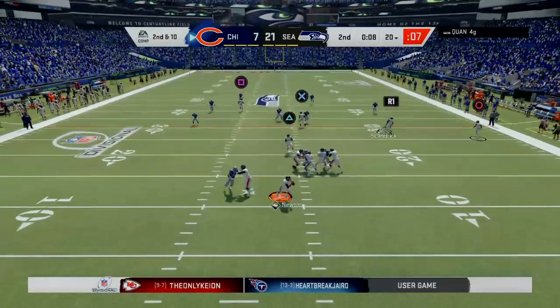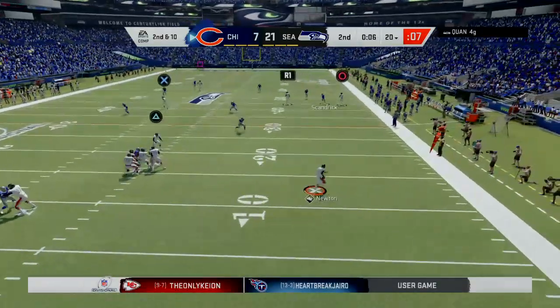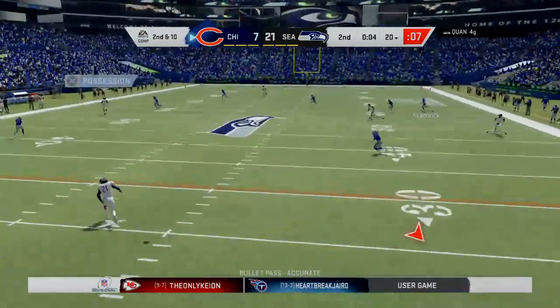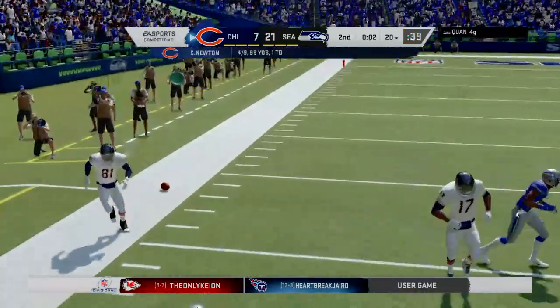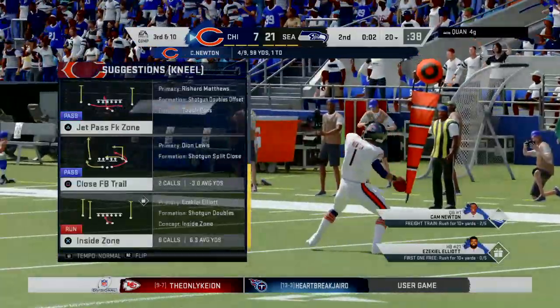Throwing again. Newton, eluding the pressure right. Now he's going to throw it deep to the other side of the field. And that is incomplete. 2 seconds left on the clock.